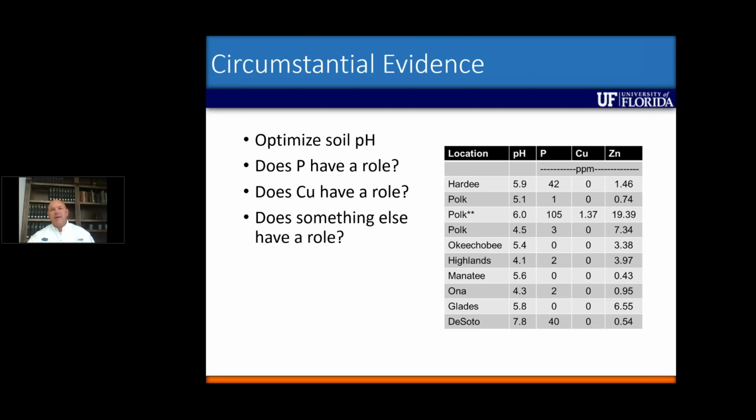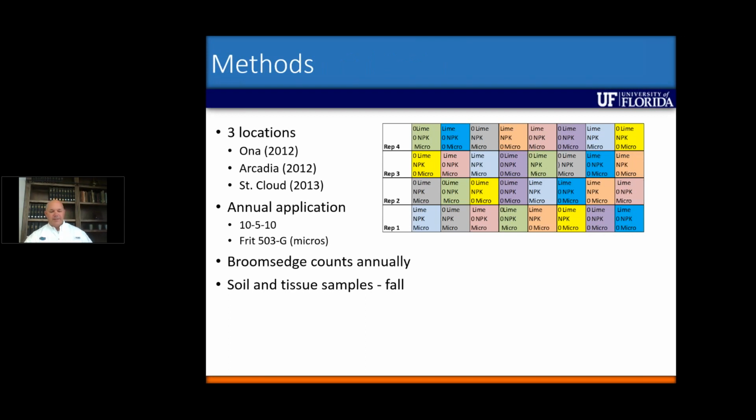They had applied some biosolids from a citrus processing plant lagoon, and wherever they had spread that biosolids, that had a minimal amount of copper in it, but that's about all that was in that. And they had no broom sedge in that side of the pasture where that had been spread. So I thought perhaps there is a role of copper, or is there something else that we're not even seeing? So that kind of led us into our experiments.